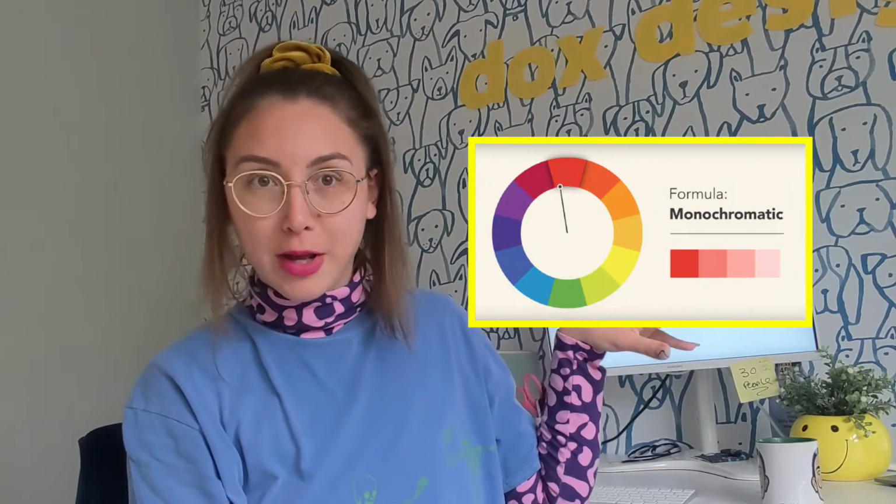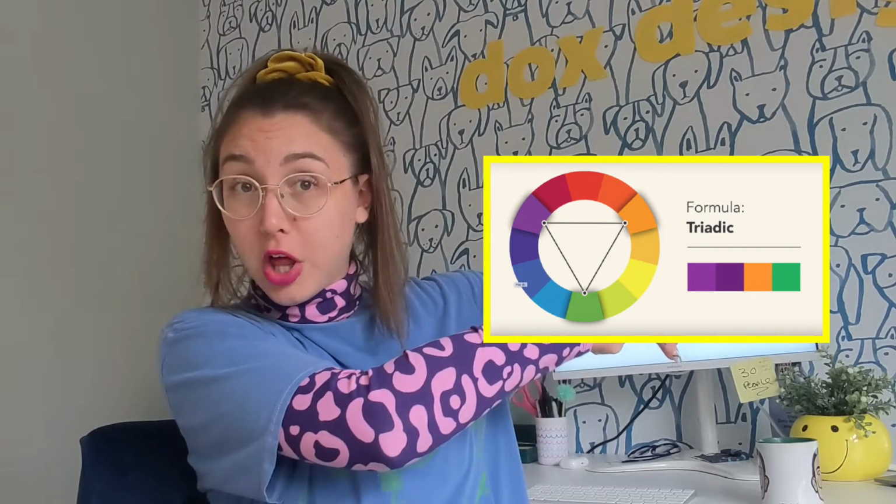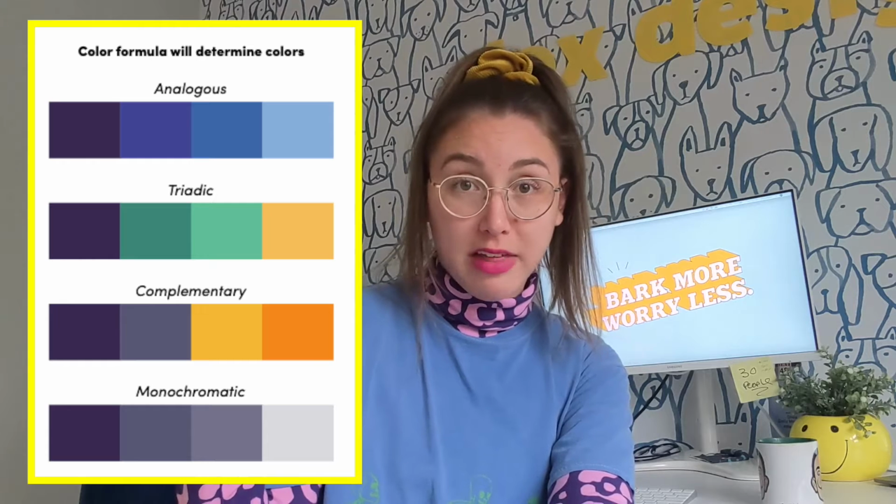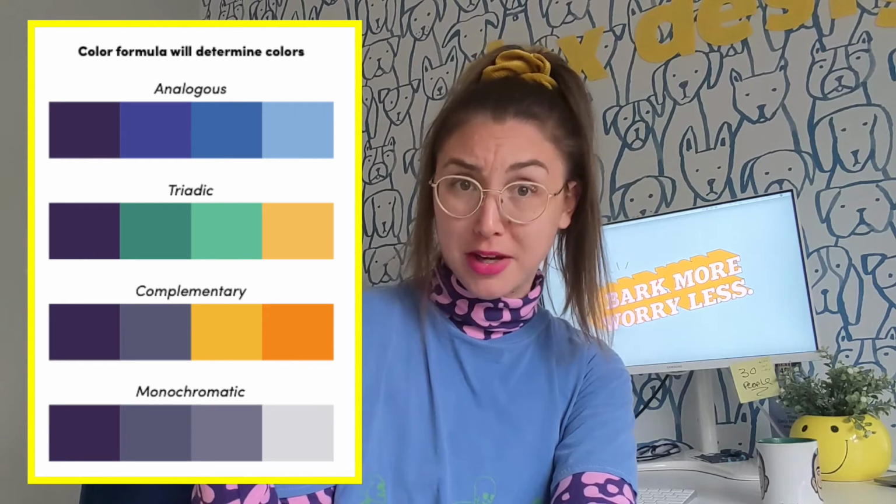We could do a monochromatic pattern, which is taking one color and using tints and shades. We can do a triadic, which is three colors on the color wheel in a triangle. Or we can do analogous, which is colors next to each other on the color wheel. So those are kind of the formulas. So you're gonna wanna go ahead and pick one of those formulas that you're going to use to construct your color palette. That way you are making sure that the colors that you are picking are working with one another. There's no clashing, there's no craziness. So go ahead and pick one of those. I'm gonna go ahead and list them one more time. We have monochromatic, we have analogous, we have triadic, and we have complementary.